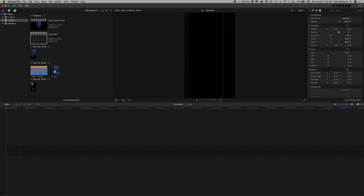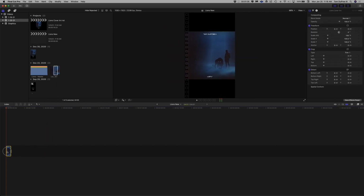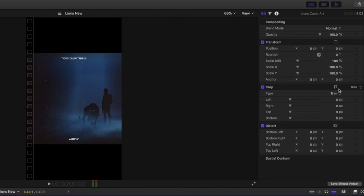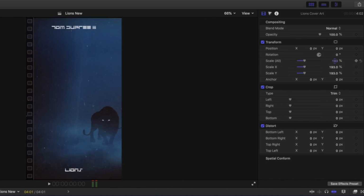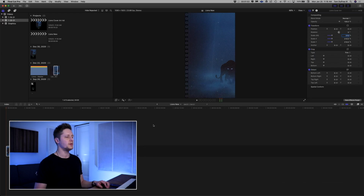The first thing I'm going to do is grab the cover art and drop that down here. And I'm going to zoom in over here on the right side. You can see I have this transform box here, and I'm going to scale it up so that it fills the whole frame and hides the text. I don't want the text to be visible. And we'll just make that an even 210 there. I don't want the text to be visible in the background of the ad.